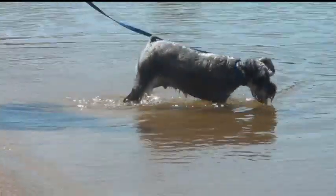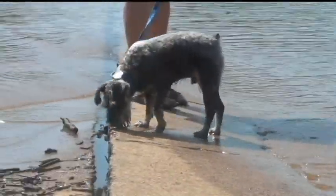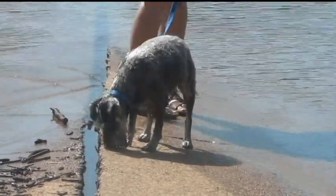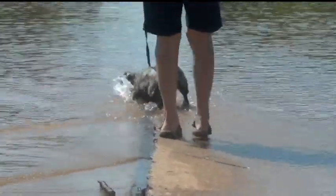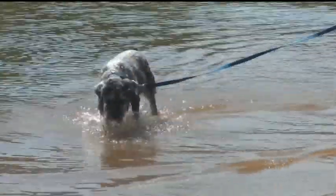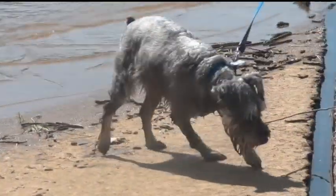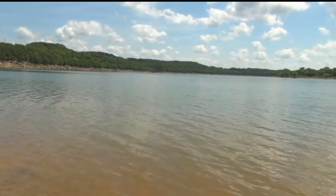It was 85 degrees today, so it didn't take Jasper long to realize that he needed to be in the water. This was some of our view as we looked around the lake.